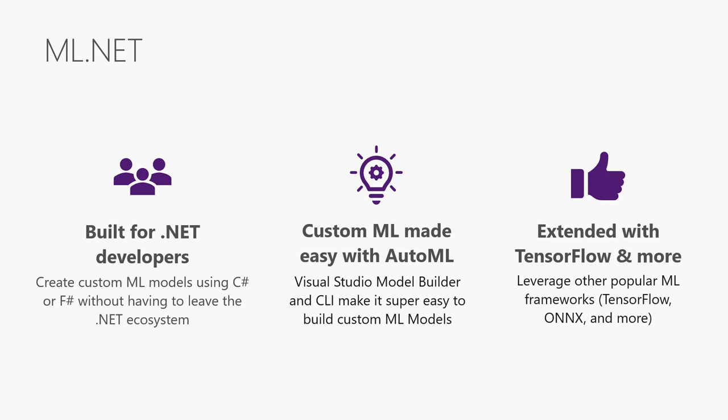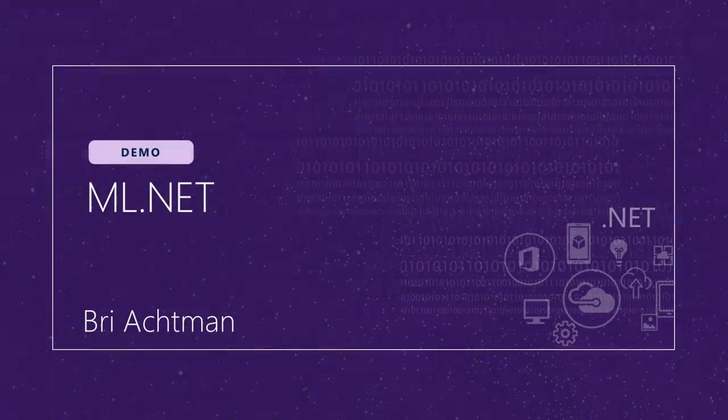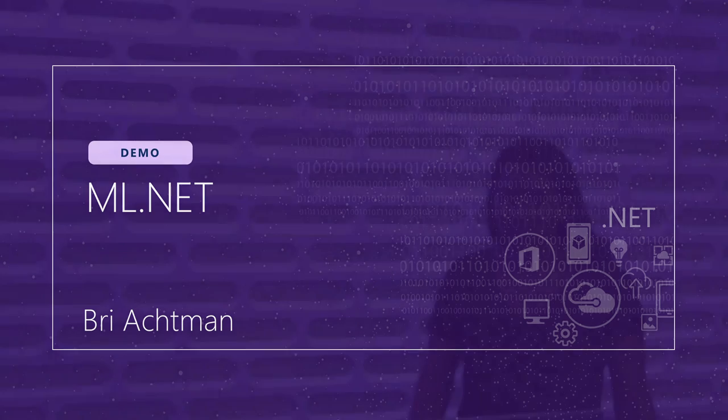And then finally, we want to make sure that anything that we do in ML.NET can be extended with all the ML buzzwords you've heard, like TensorFlow and stuff. So what I'm going to do next is bring Bree up on stage. And we're going to build a machine learning application that does weather as well.